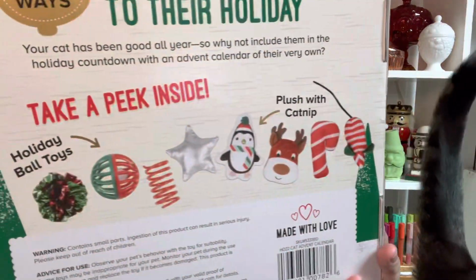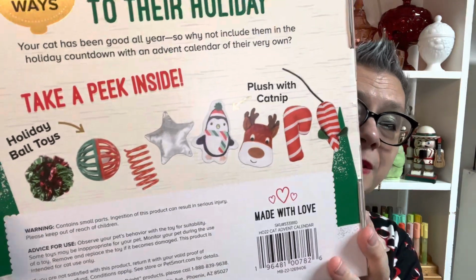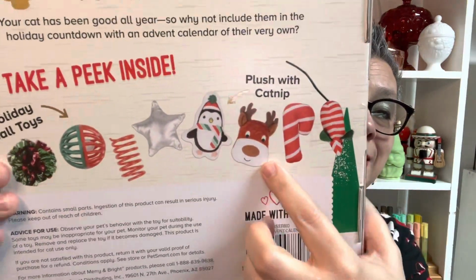It does show you on the back the kind of toys that you get. Now these stuffy toys, neither of my cats like, so the stuffy toys go to my grand kitty that my daughter has, and he loves the stuffy toys. In her advent calendar, she pulls out the balls and the springs that her boy won't play with and brings them to my cats, so they get an exchange.